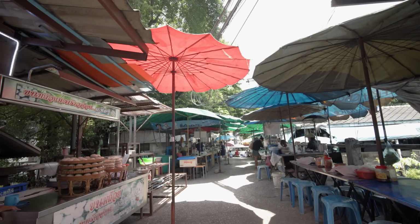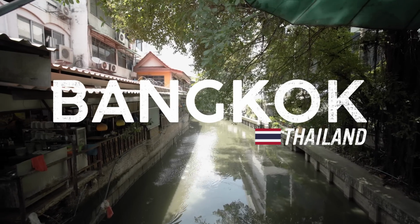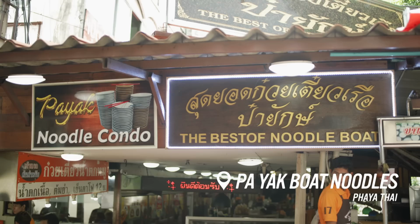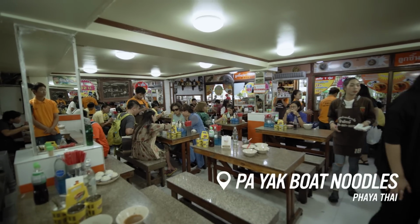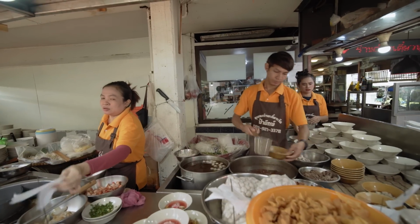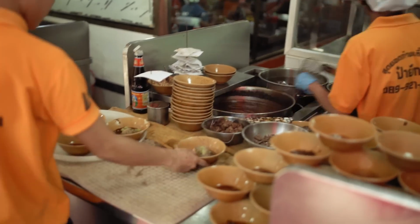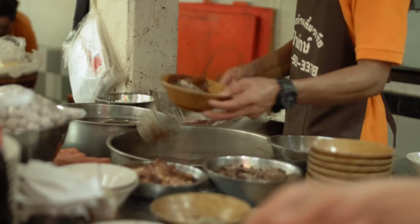Here in Bangkok, we are very near the Victory Monument BTS station, and we're next to the Klong, which is the canal right there. Now this area here, it's a popular boat noodle alley, and we are at Payak, one of the many restaurants that serve boat noodle here. Now what we're having today is Kuay Tiao Re, which is called boat noodle. And back in those days, these were actually served from boats passing through the canals, right? And that's like maybe 40, 50 years ago.